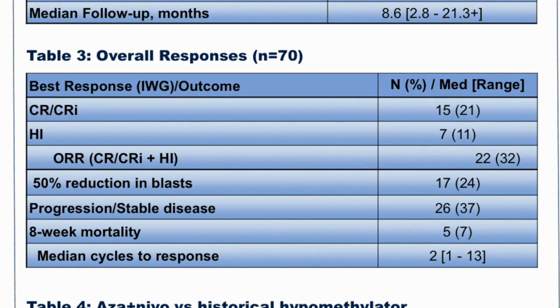What is important in this poster was the overall response rate and the durability of the responses. The response rate, as you can see, is about 32%, which included a majority of CR/CRIs, about 22%, and then hematological improvements, which we only included if they were durable for 3 months or more, and that was about 11%. Another finding that has been well described in solid tumors was a subset of patients who did not achieve a CR/CRI or hematological improvement, but achieved stable disease. In some cases, this has lasted more than 1 year without transplant, which in a relapsed AML population is quite unique. We are trying to better define how we would call stable disease in these heme diseases, as we have done in other solid tumors with immunotherapies.